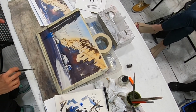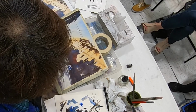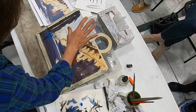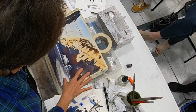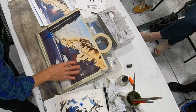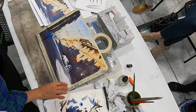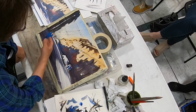So that's pretty much it. It's messy, but I hope you got some idea about the process. So basically 3 stages. I do the initial wash of sky, the building, and then the ground, and let it dry, and then put the windows, and then paint the shadows, the dark building on the left side, shadows on a building in the front, and then the last stage is to paint the details, cars, figures, lines.